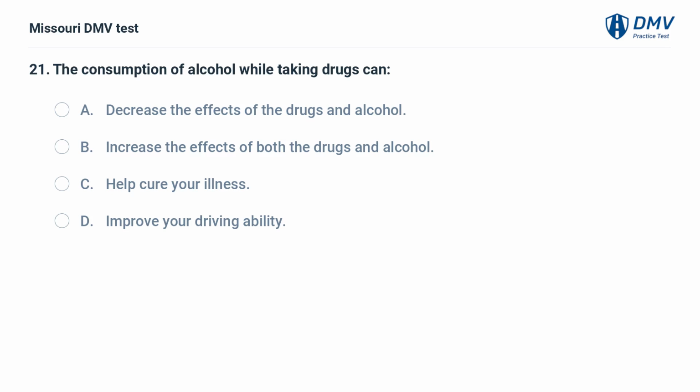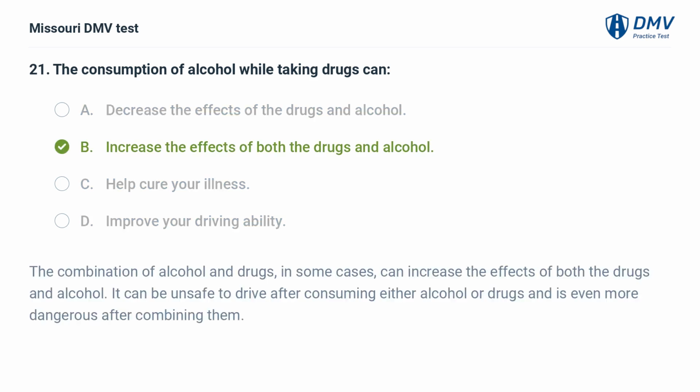The consumption of alcohol while taking drugs can: A. Decrease the effects of the drugs and alcohol. B. Increase the effects of both the drugs and alcohol. C. Help cure your illness. D. Improve your driving ability. B. Increase the effects of both the drugs and alcohol.